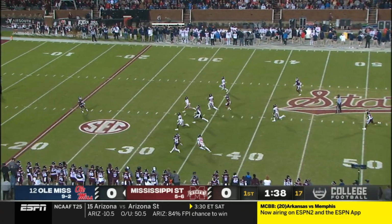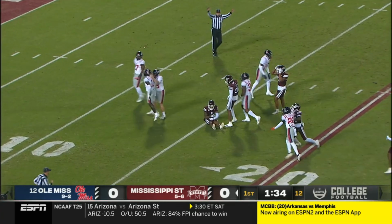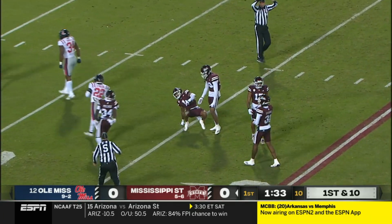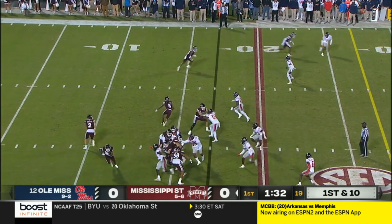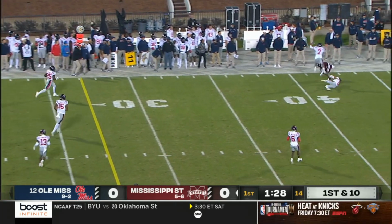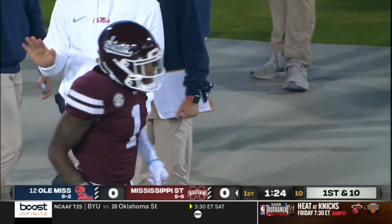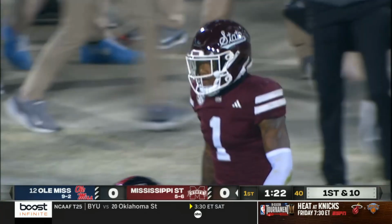Here's Xavier Thomas on the return from the 20. Gets taken down, going backwards after that 42-yard punt. Now play action. Rogers throws on the run. There's a catch made by Xavier Thomas. And a first down for Mississippi State on a 26-yard pickup.